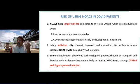Now, why is it that we don't use the NOACs in ICU? Simple, longer half-life. If you want to stop it and do a procedure, it's going to be difficult to reverse them. Antivirals interact with them because they increase the NOAC levels, and several other drugs, including the steroids and the anti-epileptics, phenytoin, carbamazepine, phenobarbital, can reduce the levels of DOACs. So there are a lot of drug interactions.